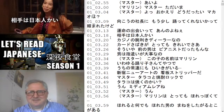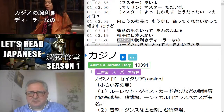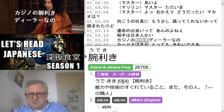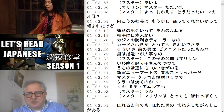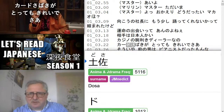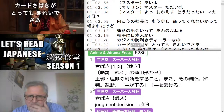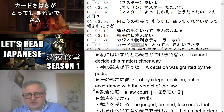カジノ. I assume that's casino, but let's make sure. Casino. Yeah. And ude eriki is very good, I assume. Able, skilled. Okay. Skilled. カードさばき. I think that means cutting, right? Or shuffling? さばき. カードさばき. Oh, okay. Don't quite know why that's what that means then.